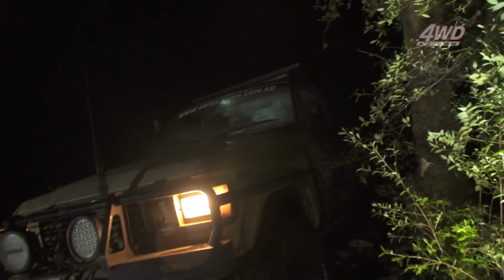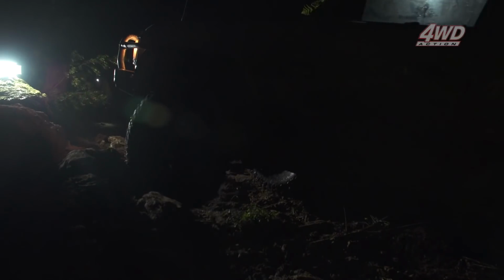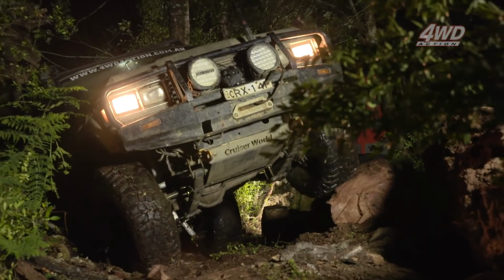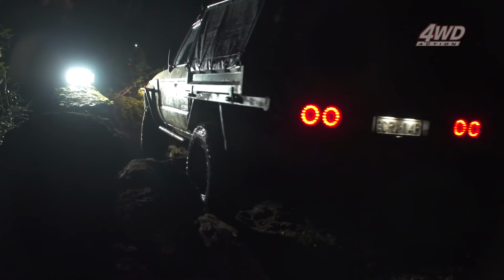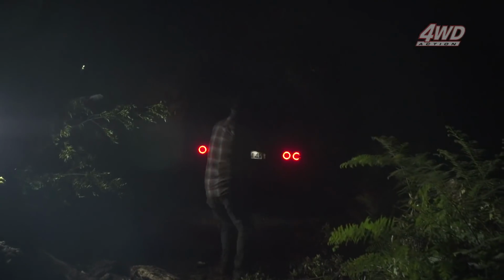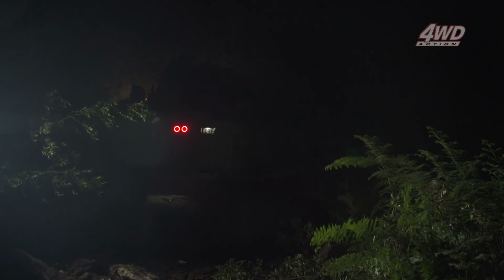So close, this log. Got it. I think I've got it. Yeah, that's it, I think. Finally, we've done it. All the hard work has paid off. And better still, the track is clear for other four-wheel drivers who want to explore the track. Yeah! That's a good feeling. That's a good feeling.